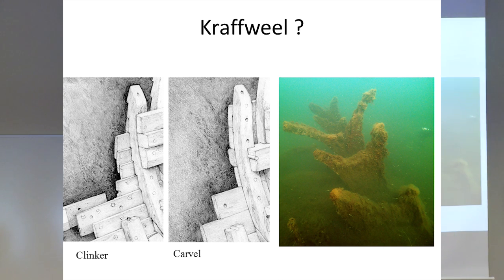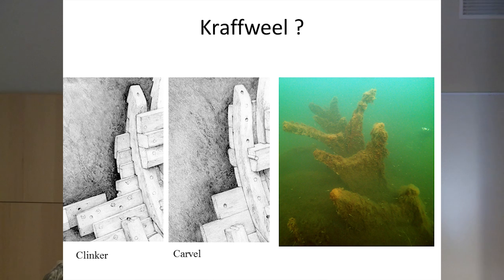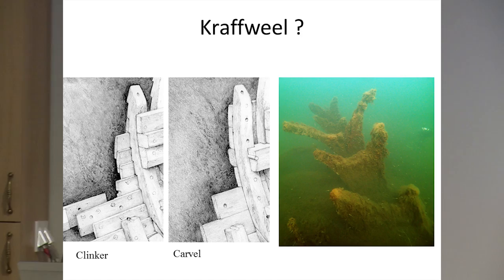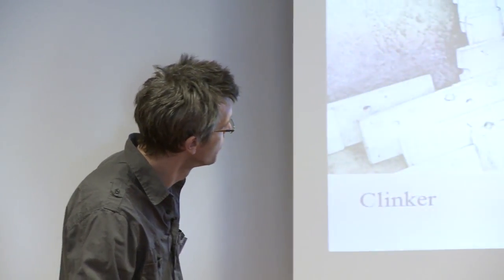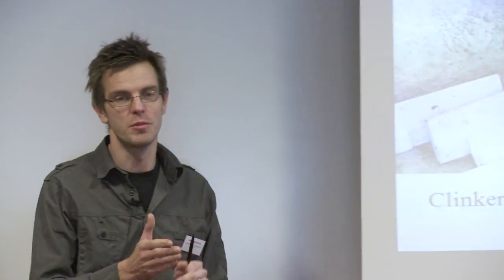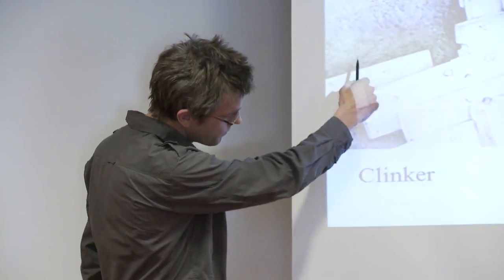The written sources that concern Gribshunden mention the ship as a carvel, which means that it's carvel built. I will take this very basically, as I don't know how much you are ship nerds, but clinker construction was the most common from the Viking period and onwards, and still is quite common in traditional wooden boat building. That's where the hull planks overlap each other.